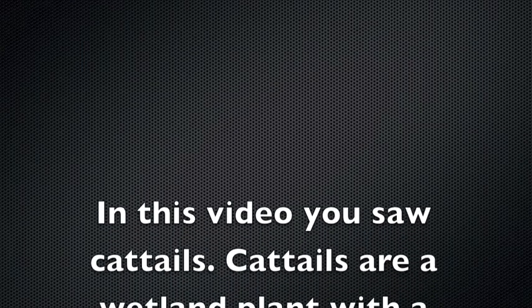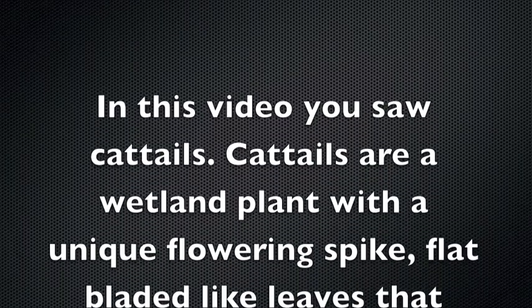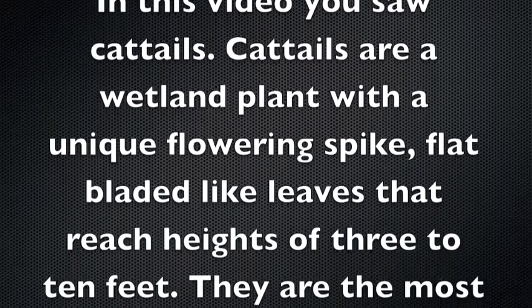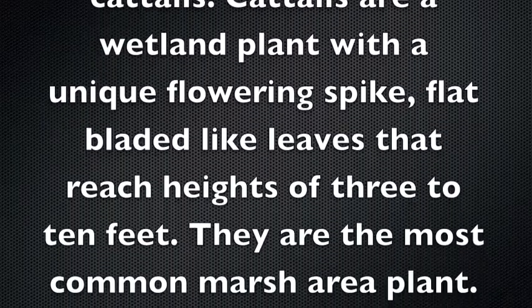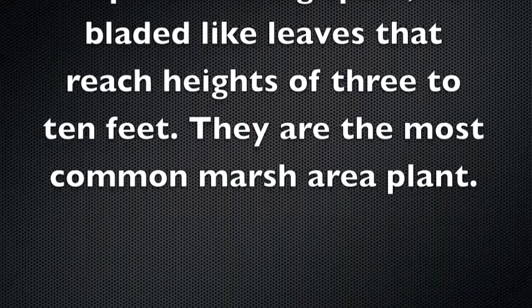In this video, you saw cattails. Cattails are a wetland plant with a unique flowering spike. Flat, bladed, leaf-like growth that reaches heights of 3 to 10 feet. They are the most common marsh area plant.